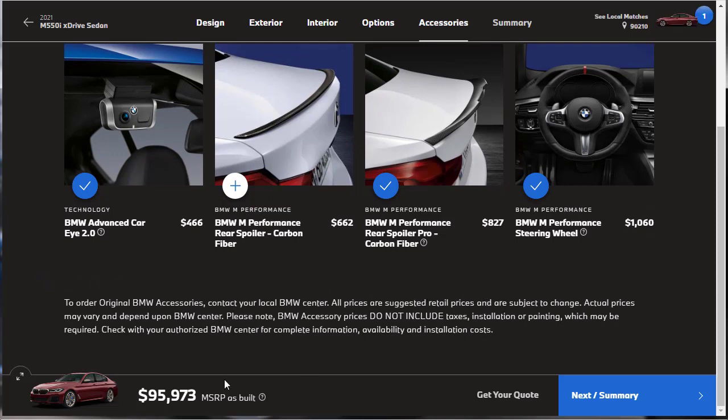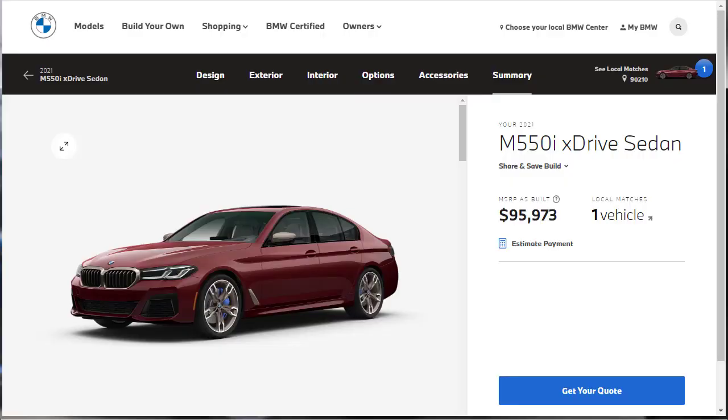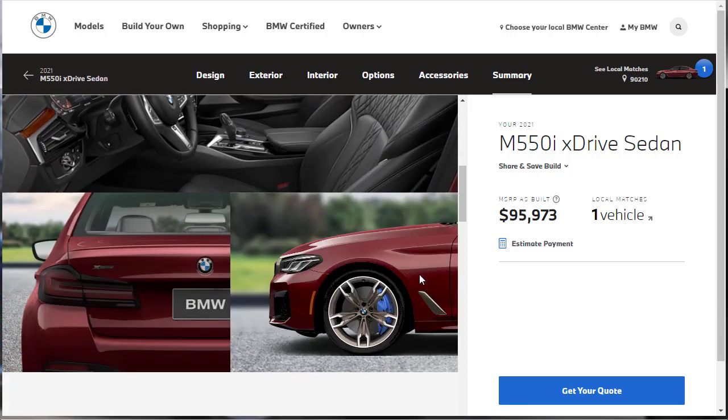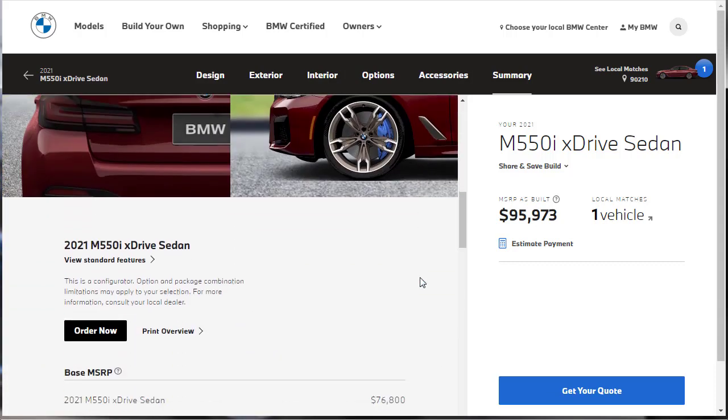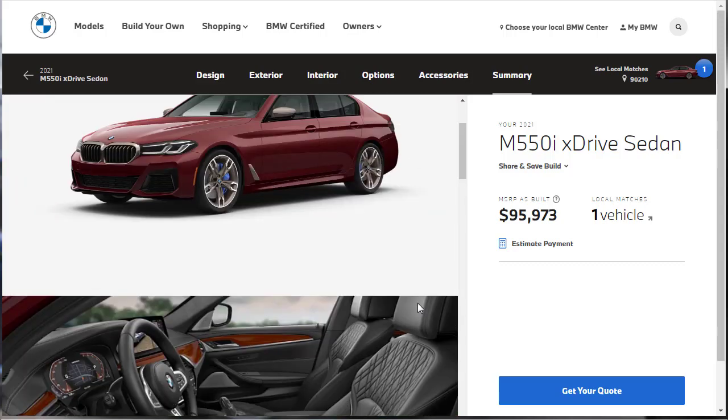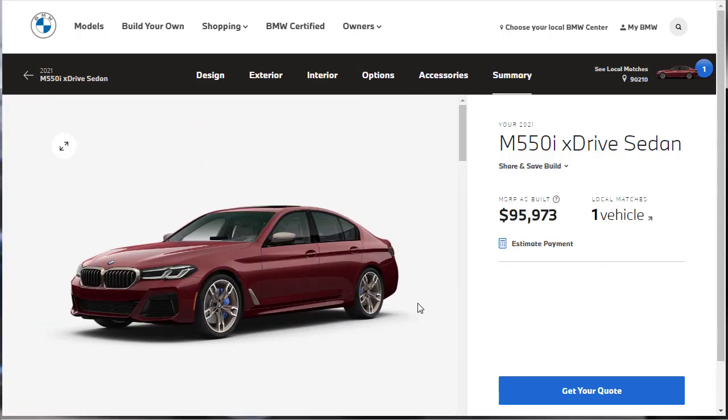All right, so look, $95,973. And honestly, I'd want all these things. I wasn't just pushing it to get into the 90s. These are things that I would actually want. So our total comes to $95,973 to have a 2021 BMW M550i xDrive sedan. It started at $76,000. So we basically racked up almost $20,000 in miscellaneous upgrades to come to this conclusion here.